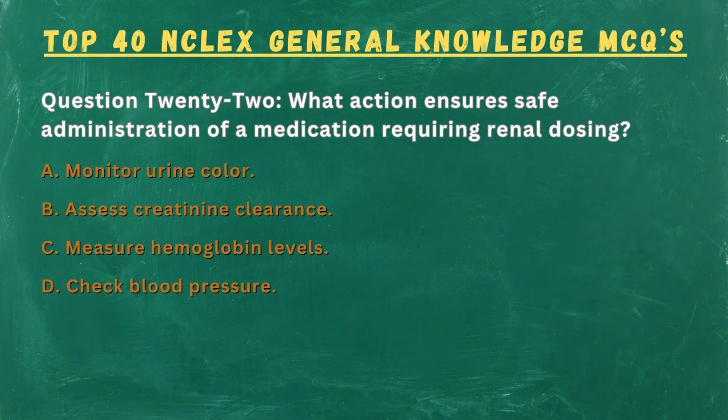Question 22. What action ensures safe administration of a medication requiring renal dosing? A. Monitor urine color. B. Assess creatinine clearance. C. Measure hemoglobin levels. D. Check blood pressure. Answer. B. Assess creatinine clearance.